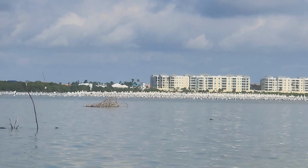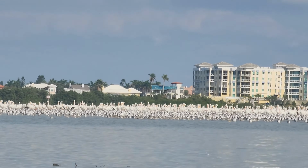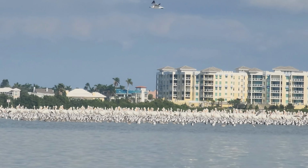We made it back to Irma's Pass, had a little swim and a snack. Now it's about 2 o'clock. We have high tide in our favor, so we're gonna be going back in that direction, back to the parking lot. There are just thousands of birds out on that sandbar there.